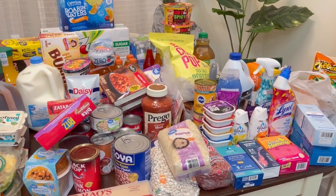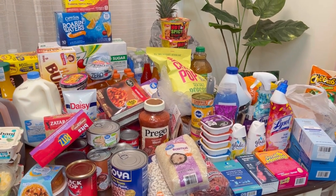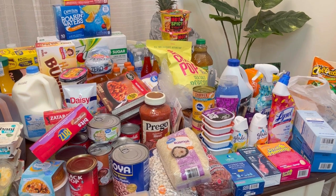I do need to insert that clip, that little short video clip of my lemon tree. I want to show you guys my lemon tree. It's already starting to grow lemons. It's so cute, y'all. I love little fruit trees.